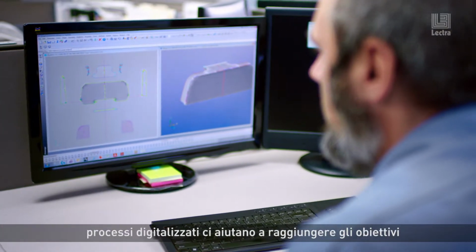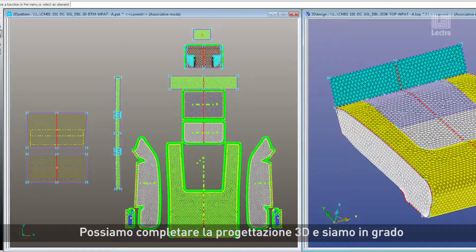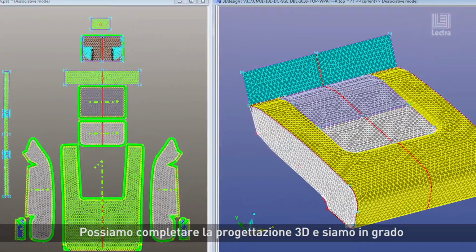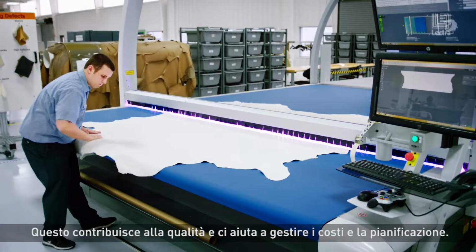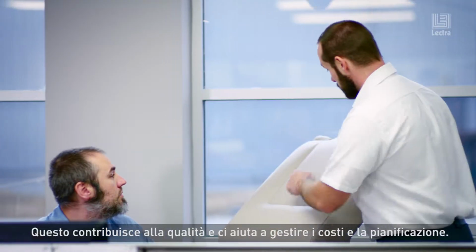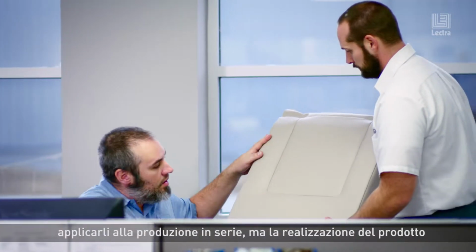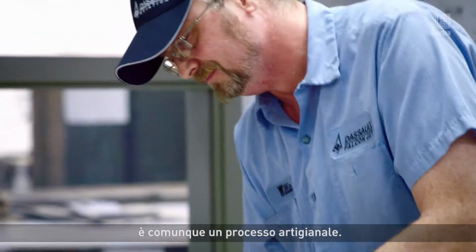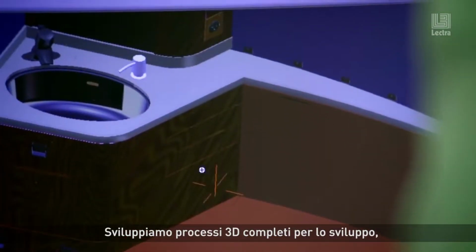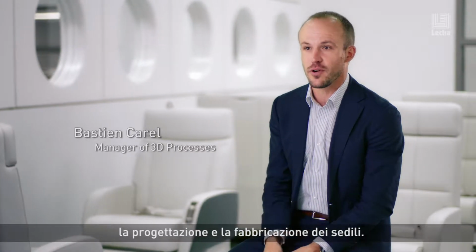Digitalized processes help us meet our business objectives by being able to do it right the first time. We're able to take the 3D design, we're able to prove it before we ever put it into production. And so it helps us with our quality, helps us with our cost and scheduling. And so we were able to take the 3D processes that we have and industrialize it, but it still takes the craftsman to produce that product. We're developing 3D end-to-end processes for the development, the design, and the fabrication of our seats.